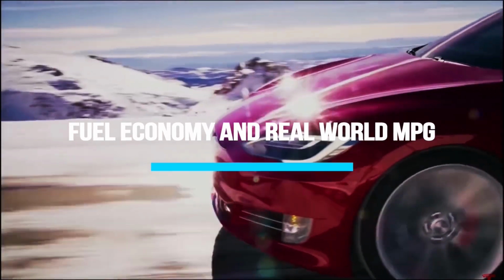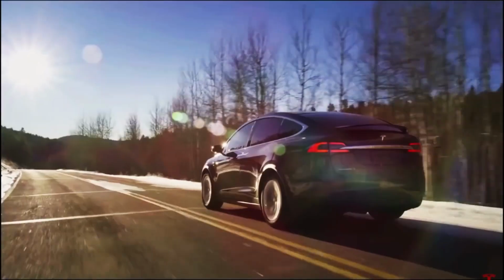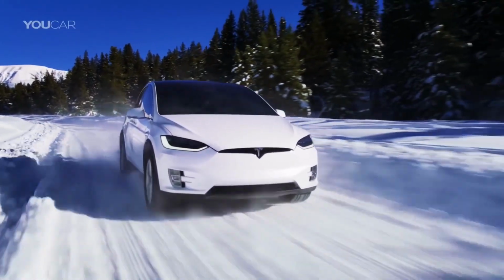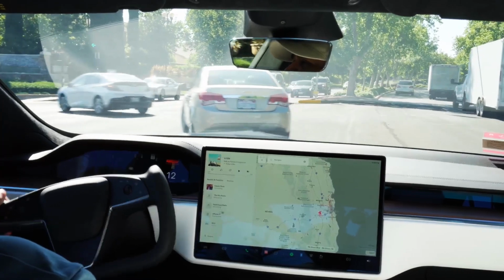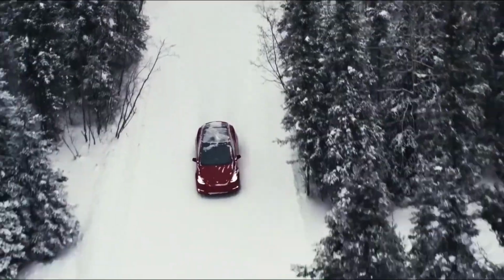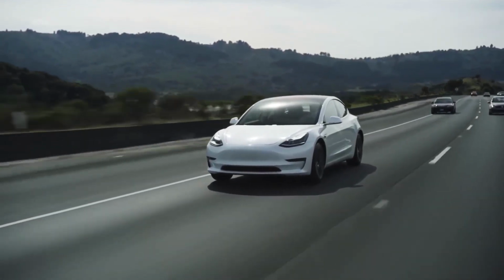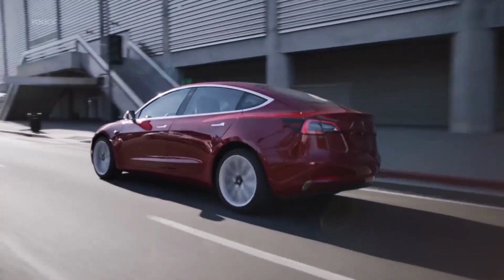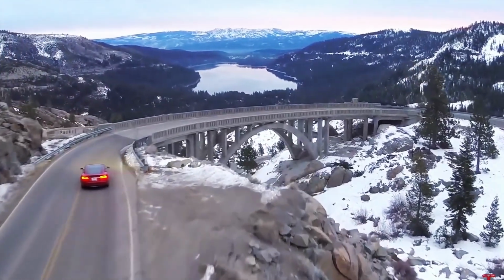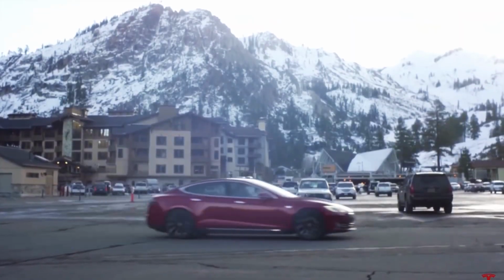Fuel economy and real-world MPG. While EVs, for example the Chevy Bolt and Polestar 2, convey useful driving reach, the Model S remains a great option in contrast to fuel-controlled vehicles with significant distance conveyance. The base long-range model gets the most noteworthy MPGe proposals at 121 city and 112 roadway. In our genuine world, 75 miles per hour expressway efficiency test, a 2020 Model S.